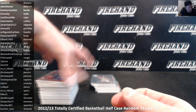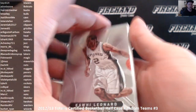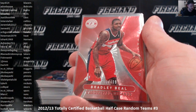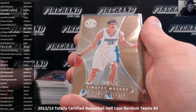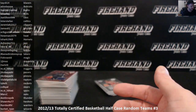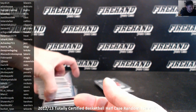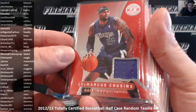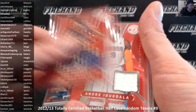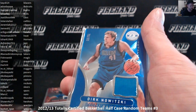All right, here we go. Top rookies and parallels: Kawhi rookie, two Klay Thompson rookies, Jimmy Butler rookie, Bradley Beal red rookie to 499. We got a gold Timofey Mozgov to 25 and a green Quincy Acy numbered 5. Jerseys. Not numbered red jerseys: Cousins, Kyrie, Boozer, Carmelo, LeBron, Gasol, Iguodala, Sammons, Heinrich, Drexler, Biyombo.